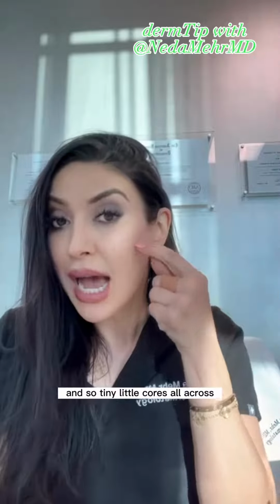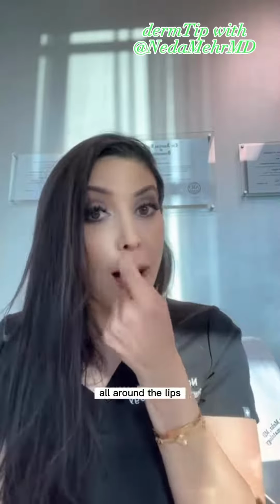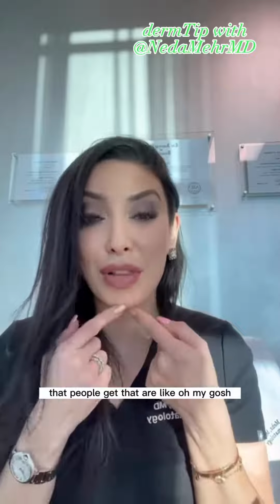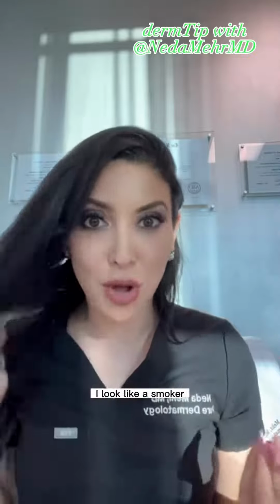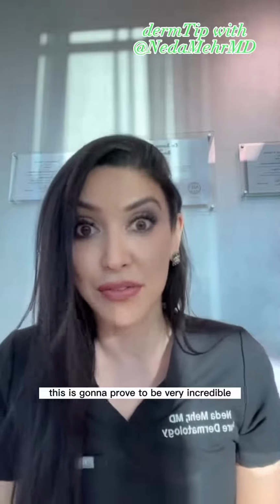And so tiny little cores all across, all around the lip. So it's awesome for those stubborn lip lines that people get that are like, oh my gosh, I look like a smoker, or I hate these vertical lip lines. This is gonna prove to be very incredible.